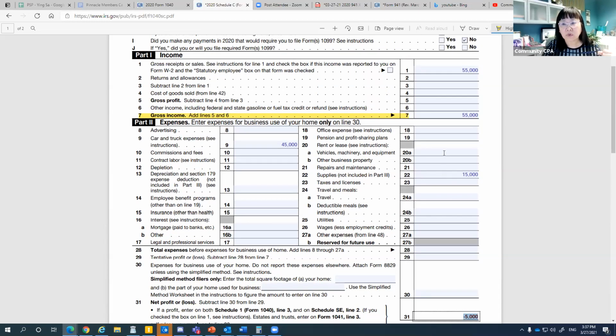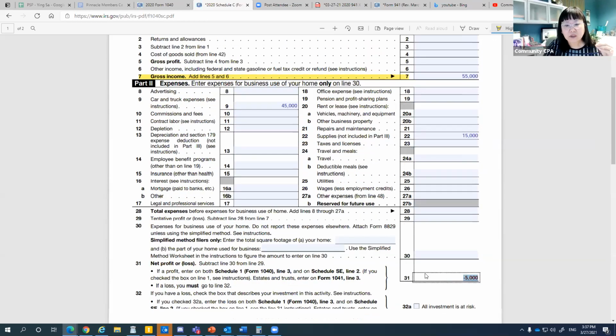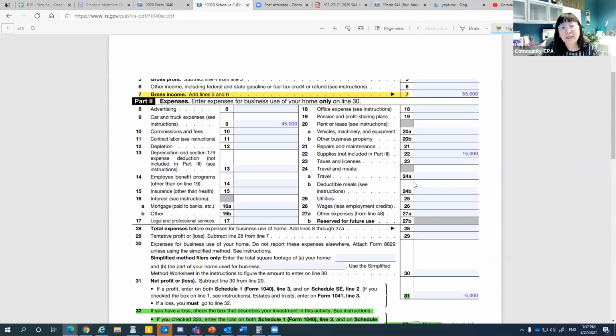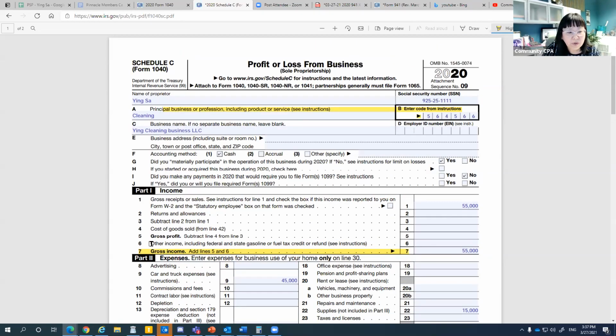SBA changed the rules, and instead of saying to look at line 31, see, they call that line 31 right here. Line 31 was the one they used to calculate PPP. Now they decided to use line 7. Folks, do you know what line 7 is then?